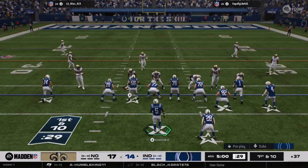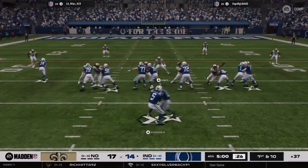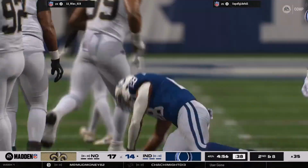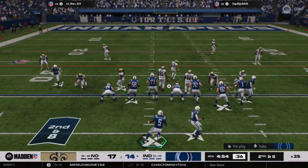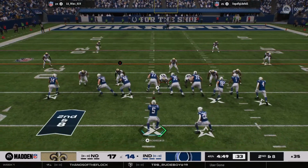Markers reset, ball at the 37. Going to the ground again on 1st. And they try to power it forward, but only a couple of yards there. Working quickly here.